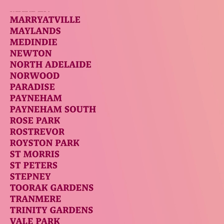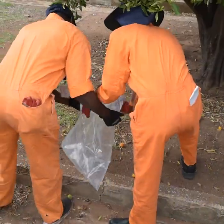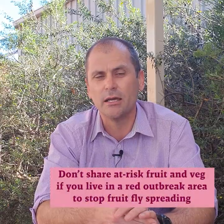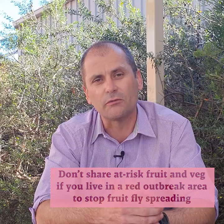As part of that spring program, we'll also be collecting and checking fruit across red outbreak areas. So please remember, once you've picked your fruit or brought it home, it can't leave those red areas again. By stopping that movement, we can stop fruit fly from spreading. So protecting South Australia from fruit fly is in your hands, and we do need your help.